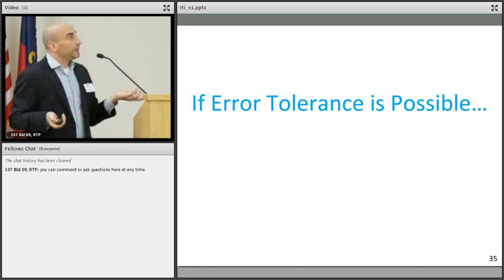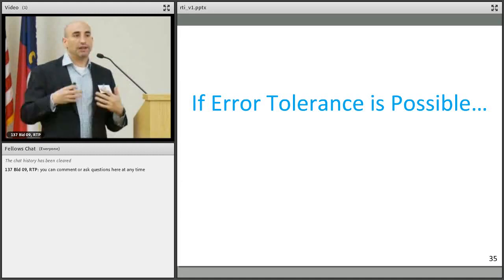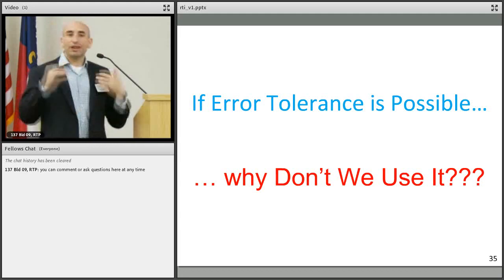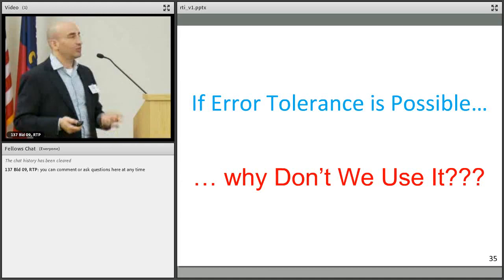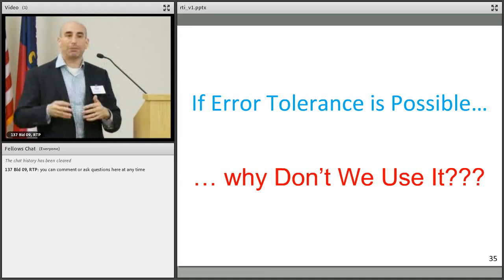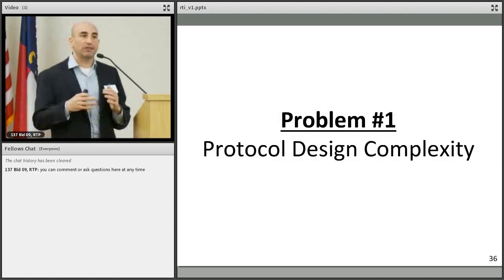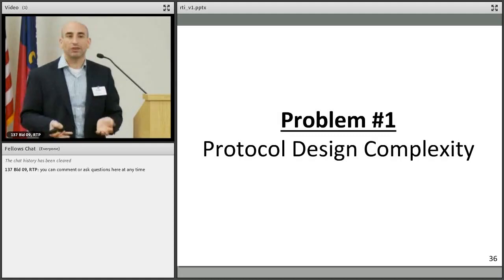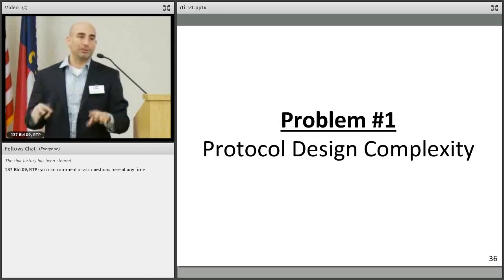So what I've just shown you is that error tolerance is possible if you do this in a very careful way. So then the question is, why don't people do it? We keep asking this question. What we see in the literature is that people just hash and bash. And there's a lot of things that people publish and argue for why this can't be done. And so I took these almost like hypotheses that I needed to disprove.